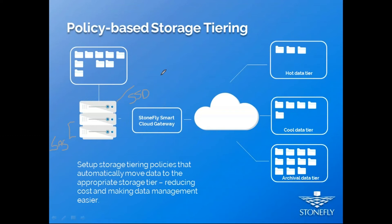So what you can do with this gateway, you can configure tiering inside your appliance so that the files which are frequently used or which need more compute can be on the SSD tier, while the files which are least used, or that do not need to be on the SSD tier, are sent to the magnetic tier, so that you can get the maximum performance for the files and for the compute.